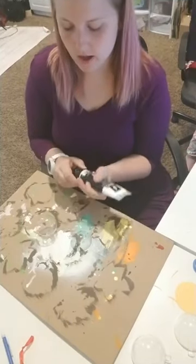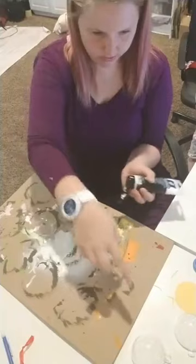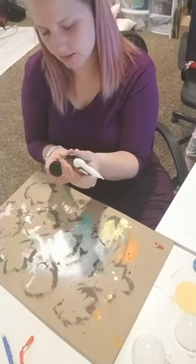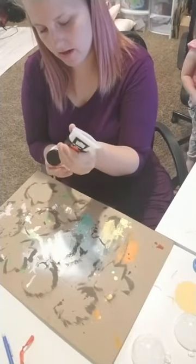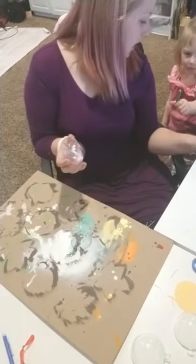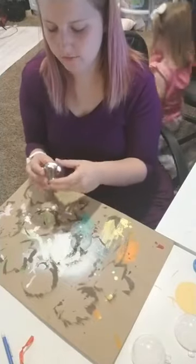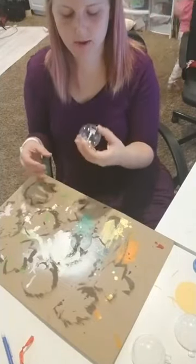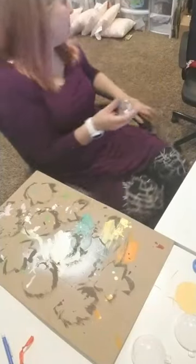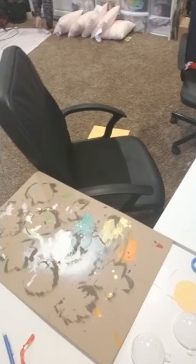So this is just acrylic paint. We're going to take a break from the one I was doing with the moon for just a second. It's okay, honey. Okay, go get Kleenex. So just fill it with white paint. This white paint is really thick. I might need to put just a drop of water in it to help spread it around.